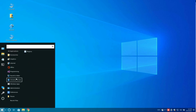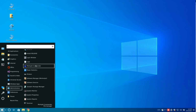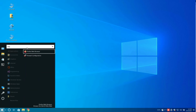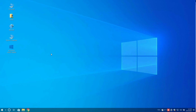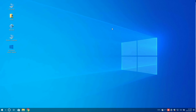What else? Admin. What have we got in admin? Android file transfer. Timeshift. I wonder if they've got a firewall installed. Let's just do a search for firewall. Firewall configuration. I wonder if this is UFW. We'll soon see. And we wait. It's UFW. Of course it is. And it isn't on. Right, I would have thought they would have enabled that out of the box.